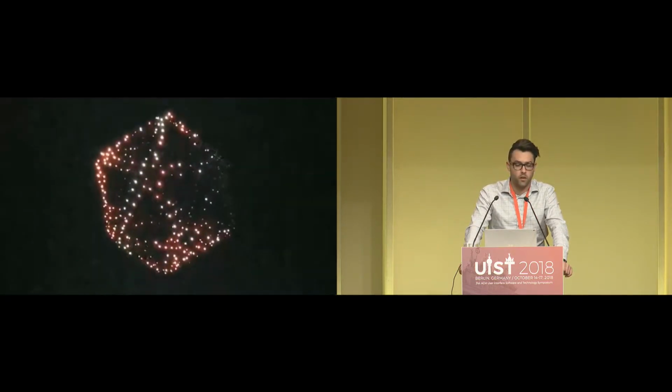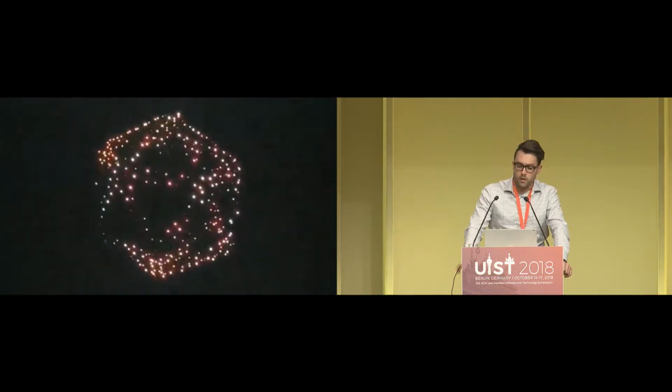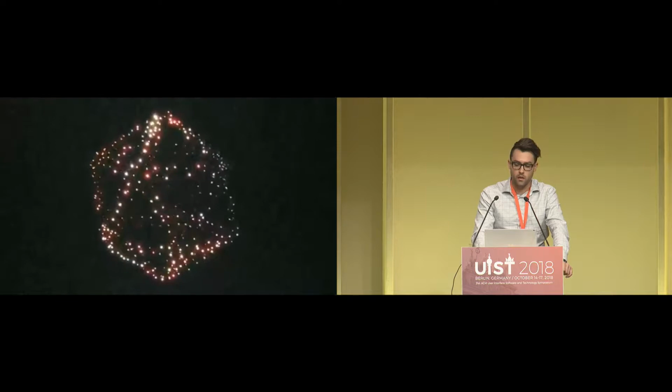And most recently, here is a short clip of Intel's Drone 100 project, which quickly became Intel's Drone 500 project. Here it was deployed at a music festival earlier this year for live visualizations. And as you can see, it's a highly capable volumetric display composed of hundreds of individual drones.